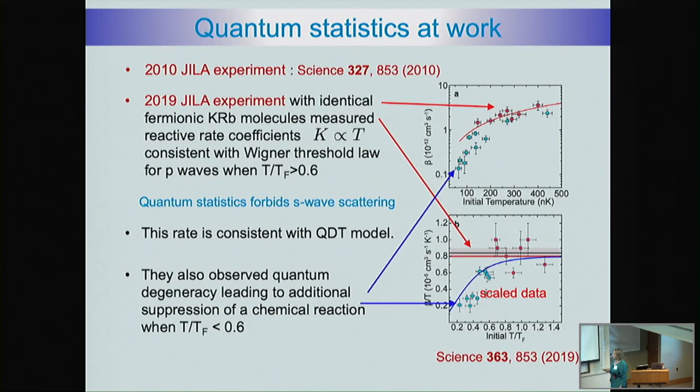And this question is not hypothetical anymore because ultracold molecules, in quantum degenerate gases actually, are already created in a number of experiments, and chemical reactions with these gases were studied. The first time it was an experiment by the Jin group in 2010. And then recently they repeated this experiment with much better conditions, when they considered identical fermionic potassium-rubidium molecules.